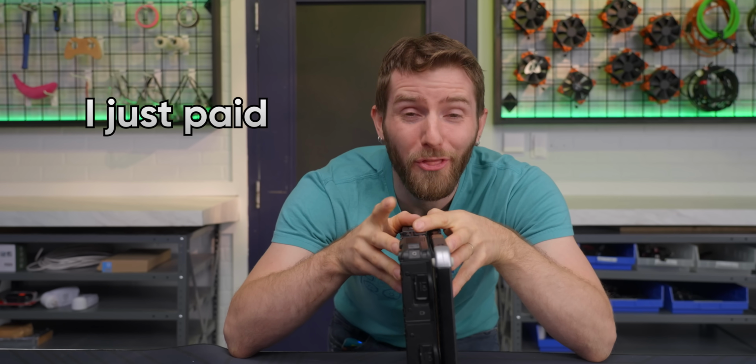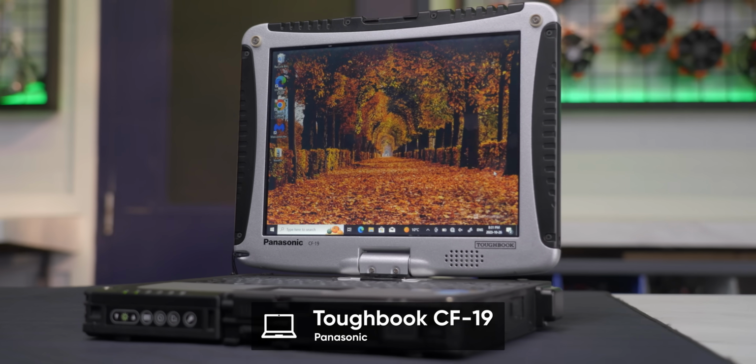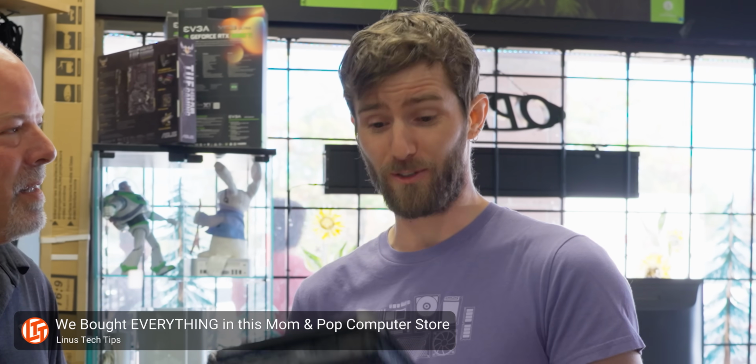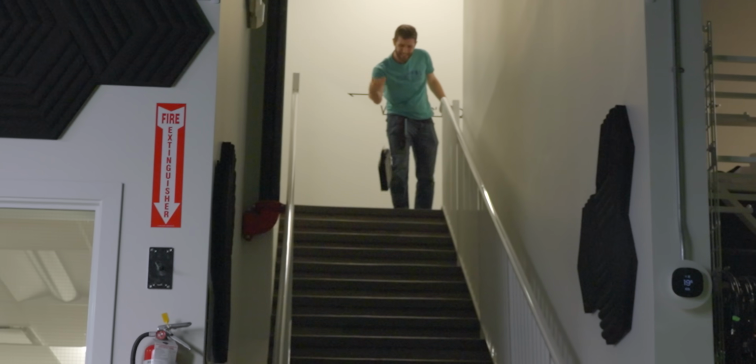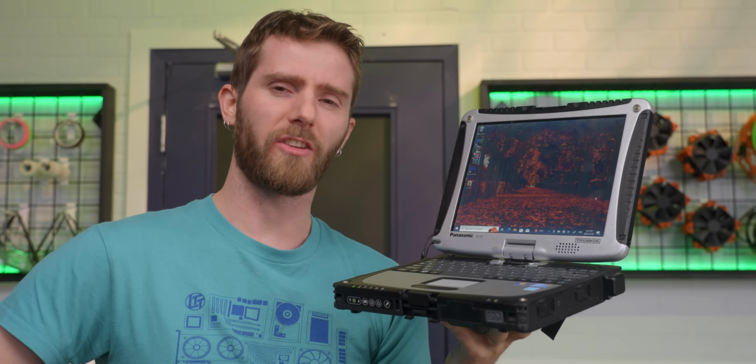I just paid $300 US for this chunky machine from 13 years ago. Which is pretty good for an indestructible laptop. Indestructible, you say? You know what? Challenge accepted.